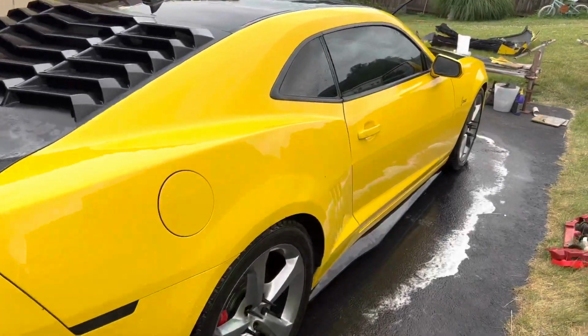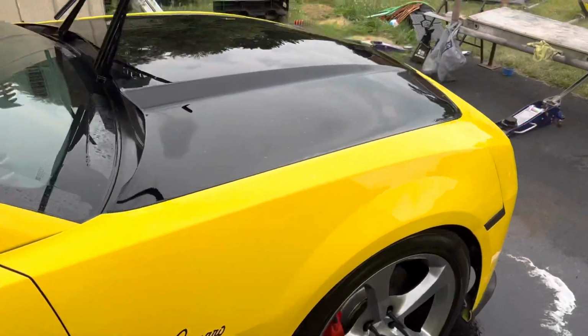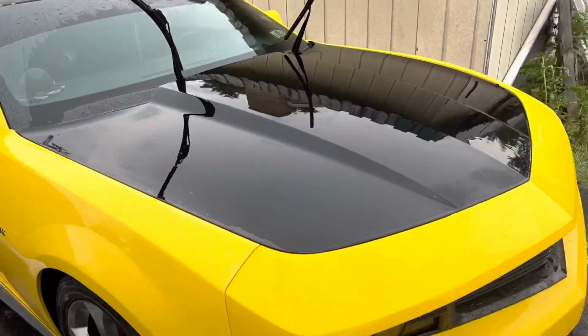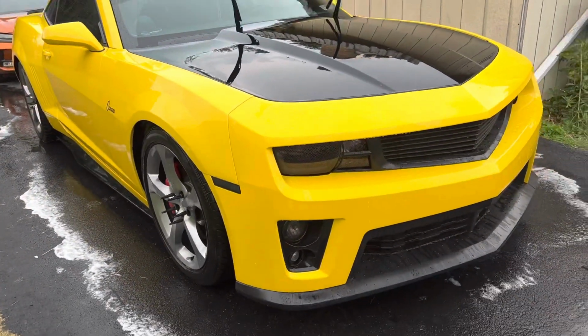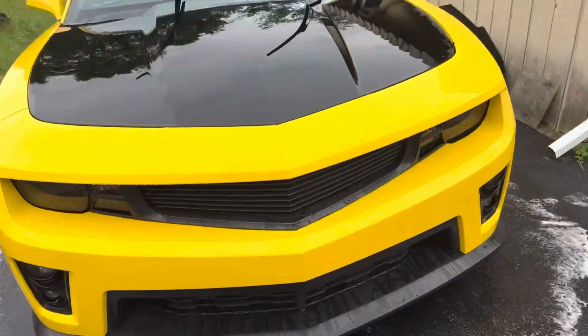It's all cleaned up. Go ahead and dry them off. This car's so beautiful.